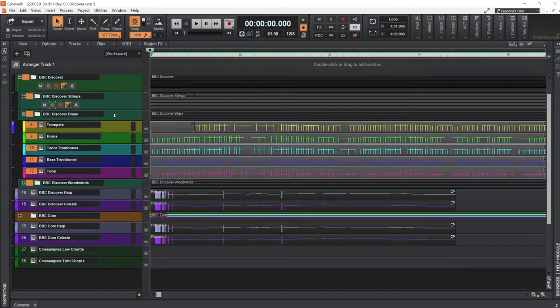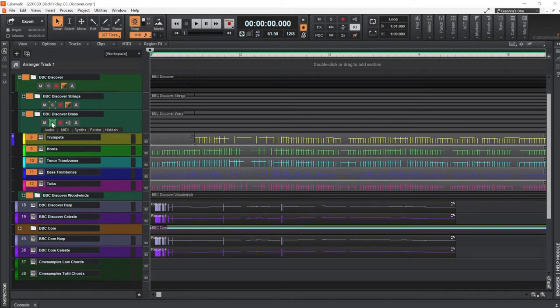Now we have the brass section. Listen to that.